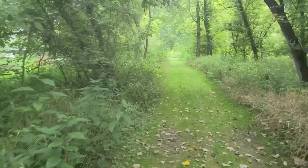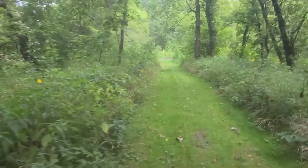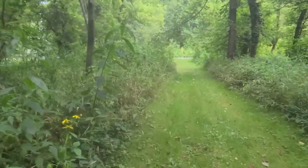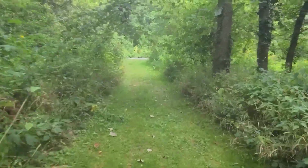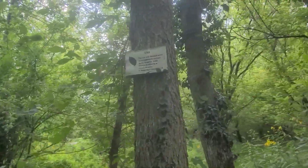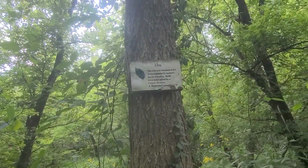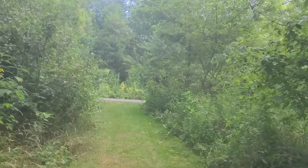Oh, it's the campground. At least I see people camping. I don't know. Maybe it crosses. Here's a sign. What's this sign say? Elm. Elm and chestnut were once common in this area.